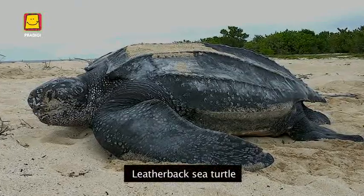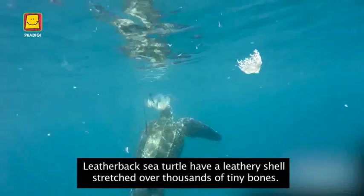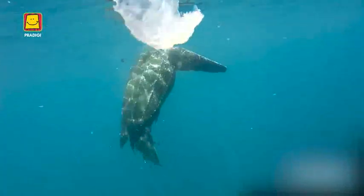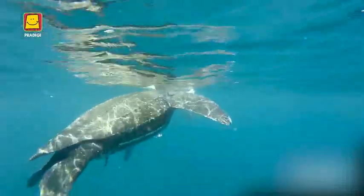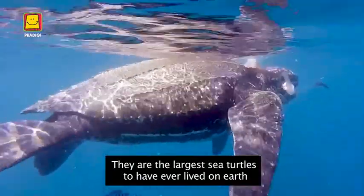This is the leatherback. They have a leathery shell stretched over thousands of tiny bones. They travel long distances and can dive deep into the water. They are also the largest to have ever lived on Earth.